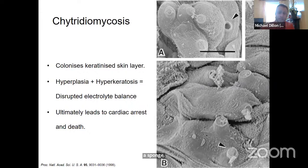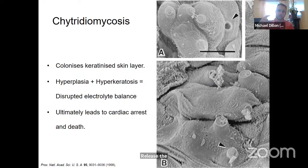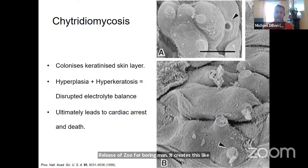If we look at this electron micrograph of infected frog skin, you'll see this constant release of zoospores burrowing in, sporangium, release of zoospores burrowing in. It creates chronic scarring and thickening of the skin. That then disrupts the electrolyte balance because frogs can no longer soak up water like they're used to. Ultimately, you get this disrupted electrolyte balance, heart attack, and death.